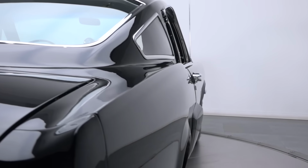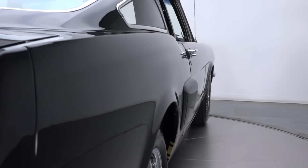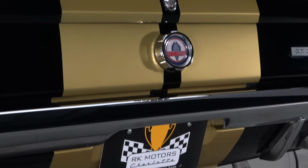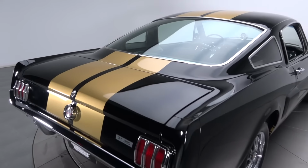And today, after benefiting from a detailed nut and bolt restoration, it rolls as a first-class showpiece that can anchor any serious muscle car collection or hedge any major investment portfolio.